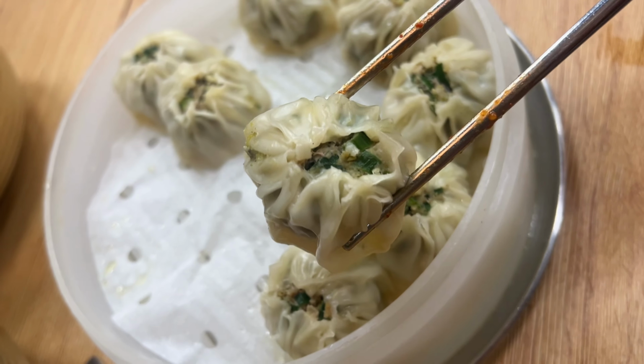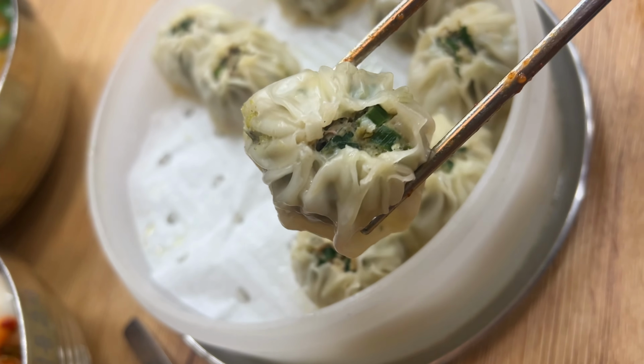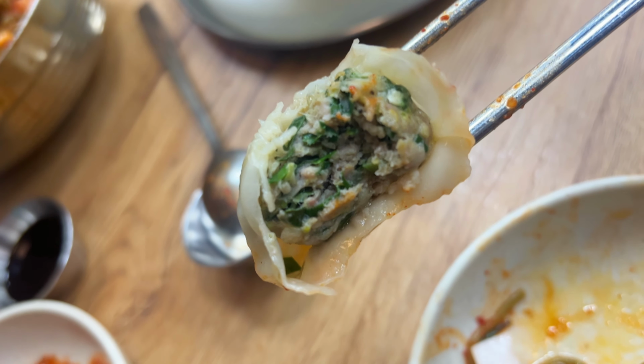My personal favorite from tonight's dinner was the dumplings. The wrapper was thin, just enough to hold the delicious and juicy pork filling. I thought they were just as good as the ones I had at the original Myeongdong Gyoja in Seoul.